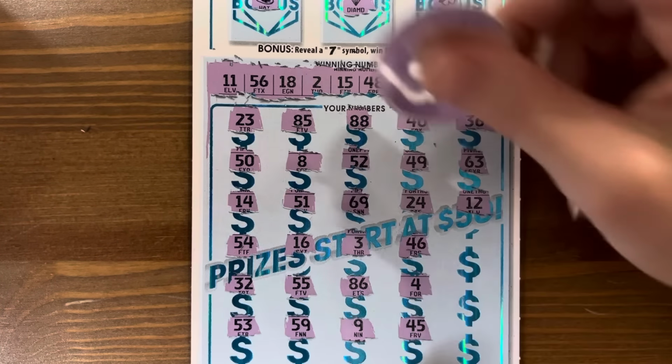One. I think I might have made it the whole session without missing a number, y'all. Oh, look at that. Two money stacks. All right. Please be good to us. Hey, 50. Ooh, 100. Another $100. All right. Hey, that's $290. We almost broke even. $290 out of $300.